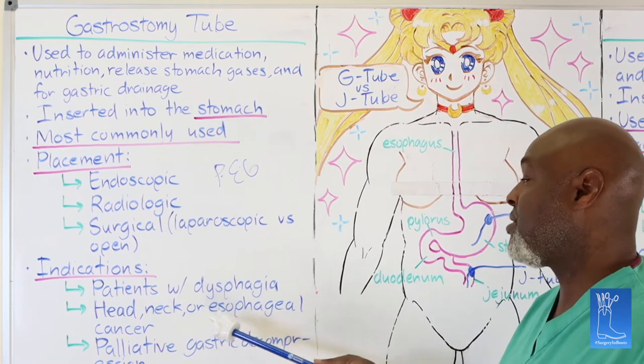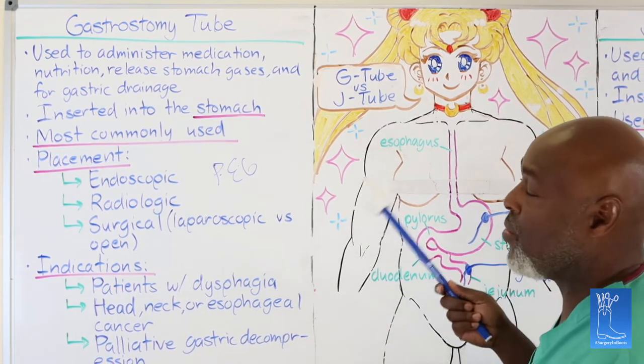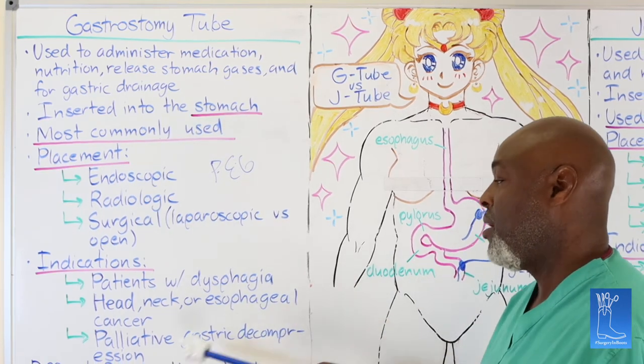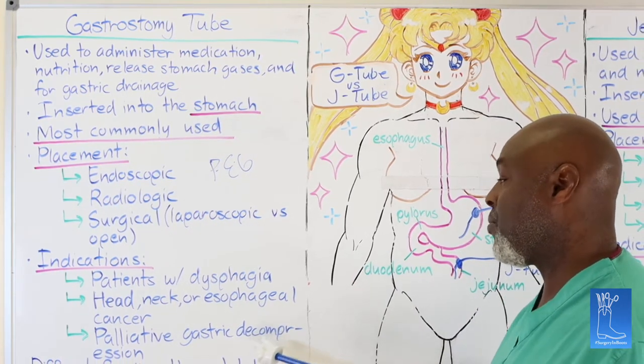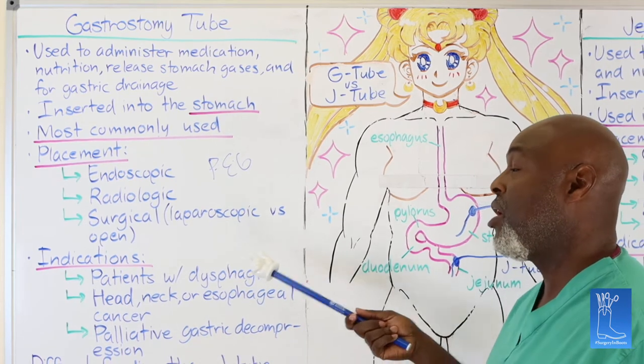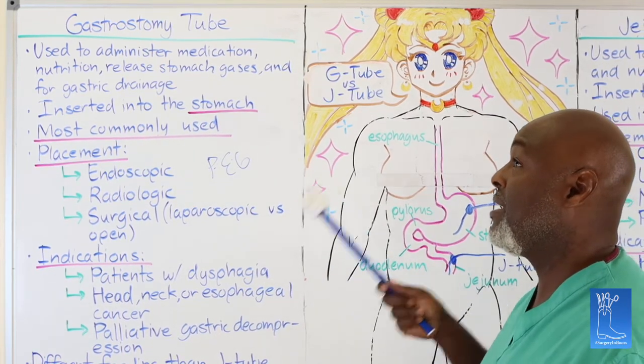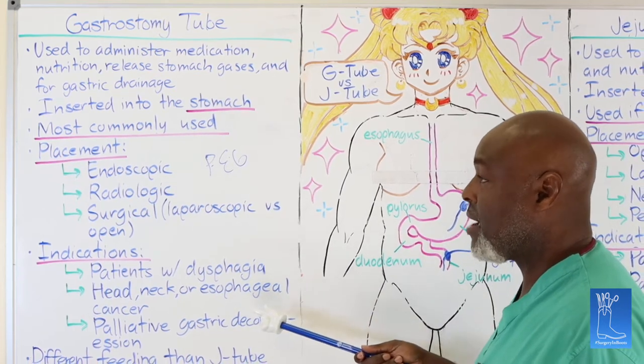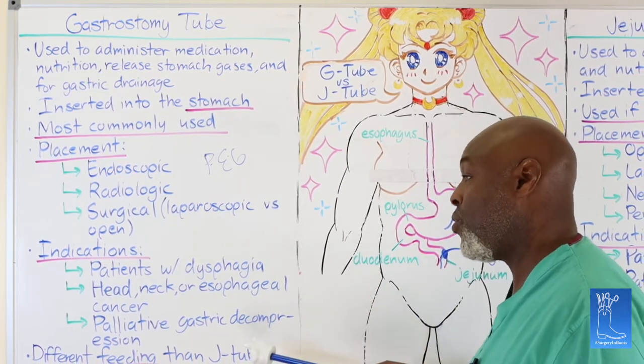Head and neck cancers, esophageal cancers, because there's a blockage, food won't go through. Difficult, hurts when you swallow, G-tube. Palliative gastric decompression, primarily for patients with cancers, whether it's any type of metastatic cancer in your stomach, it's a good option. It allows patients to go home.